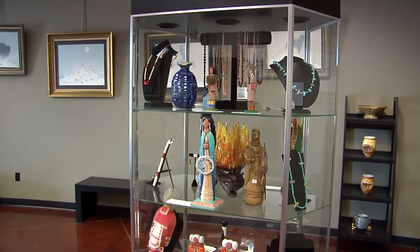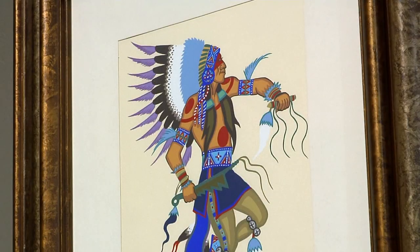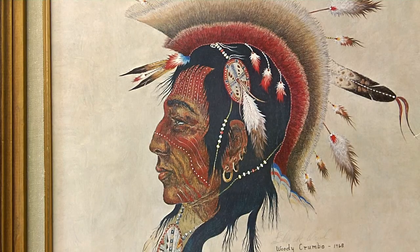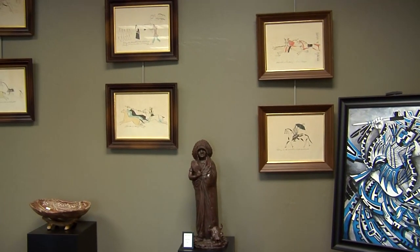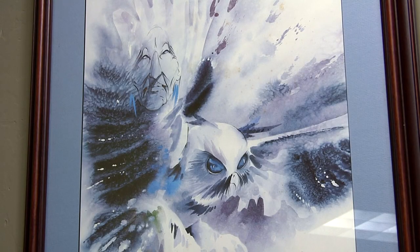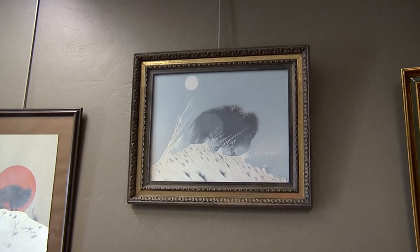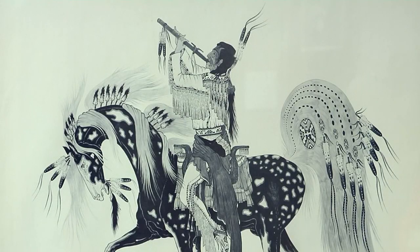Off of the rotunda, you will find an art gallery full of pieces by some of the most famous Native American artists, many of them from Oklahoma. In the art gallery, we have a collection of paintings that starts with ledger style art, comes right on around to contemporary artists working today. We're thrilled to have a collection that encompasses some of the most well-known Native artists of their time.